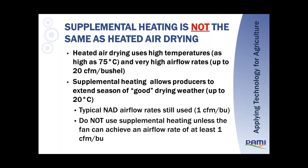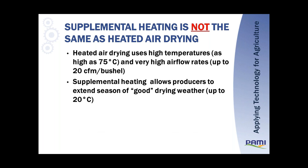Dr. Hellevang definitely touched on supplemental heating. It's not the same as heated air drying. We're just adding heat to your natural air drying in-bin systems. But it allows us to extend the season of good drying up to 20 degrees. So when we're in that 0 to 10, or even slightly lower, we can try and bump that season up longer, so we don't have to put everything through the dryer. Still using natural air drying airflow rates, but that's important. We have to make sure we have sufficient airflow.